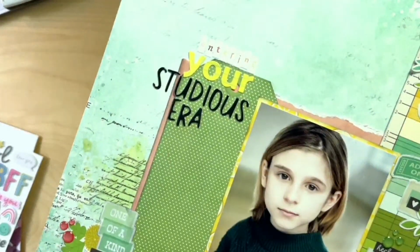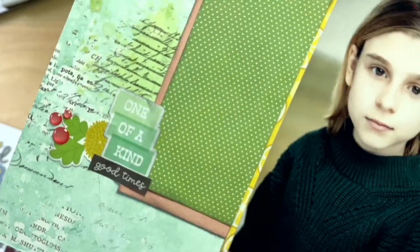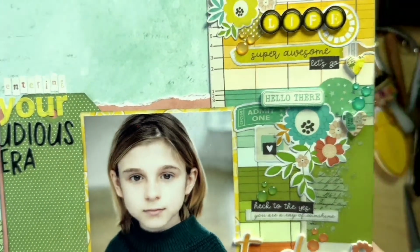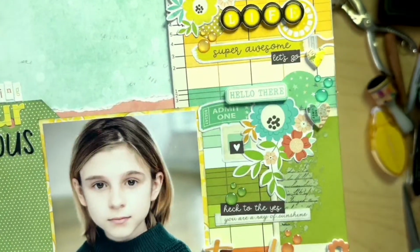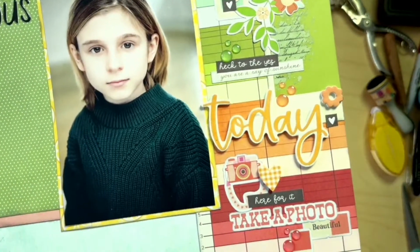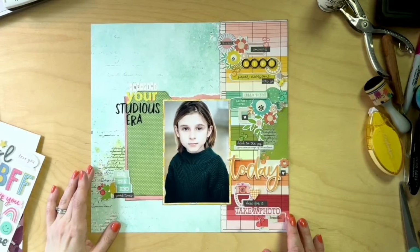Okay, so we've got title there, little corner of embellishment there, and that green tag's gonna get covered in journaling. Then we have the peachy pink into the yellow, turquoise into the green, orange into the red. So that is that for today.